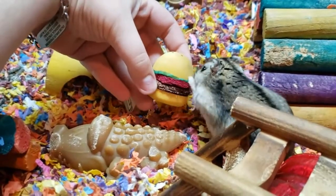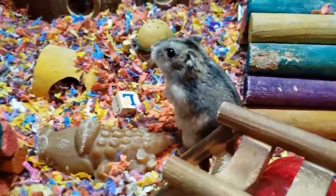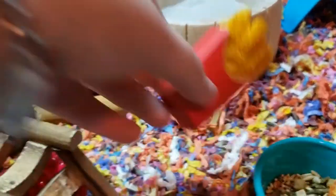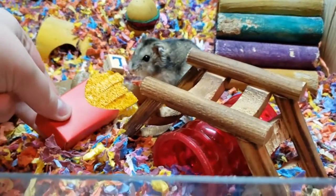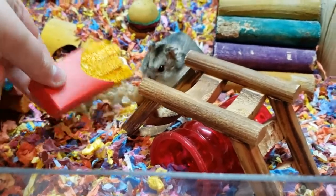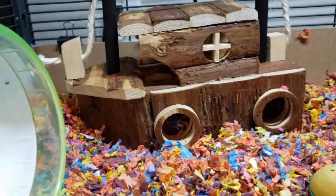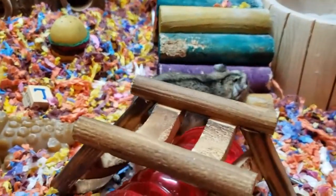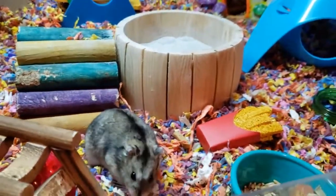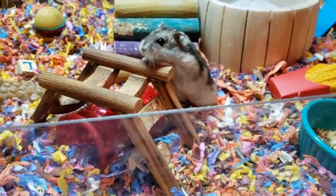Easy on the fingers, don't nip me. I know you don't mean to. He's never had loofah before, so this is going to be interesting. We also got him a French fry one here. Are you interested? He's interested in looking around. We've got a boat hide that is very cute when he tries to put his fat butt in it. And then we have some other small toys like the bridges and tunnels.